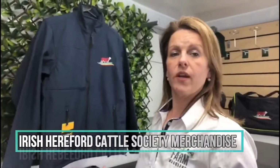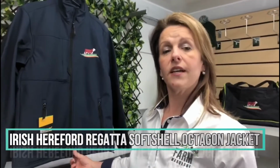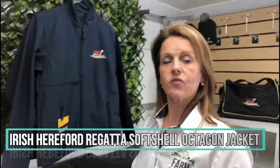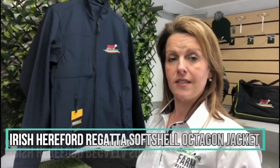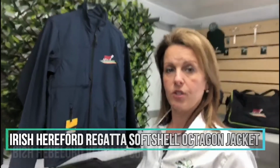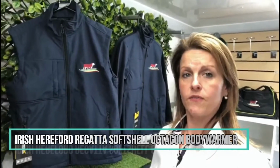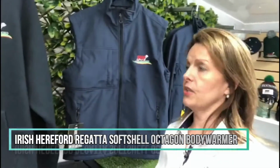So to start off, we have the Regatta Octagon soft shell jacket available in men's and ladies. It starts at size extra small and goes up to 5XL, and for ladies it starts at size 8 going up to size 22. To complement it, we have the Irish Hereford Octagon body warmer. It starts at size small and goes up to 5XL, and in ladies it starts at size 8 going up to size 22.